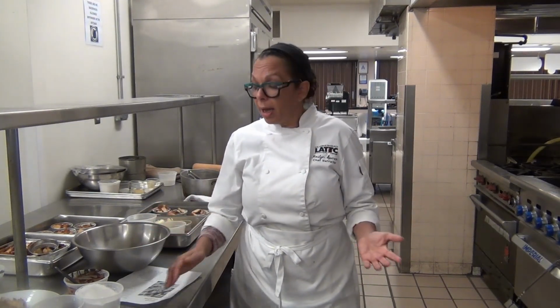Now, you might wonder to yourself, well, where exactly does bread pudding come from? In culinary school in France, we always were making bread pudding. And it didn't have that name to it, of course, but we made some form of bread pudding. And it has very humble beginnings.